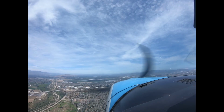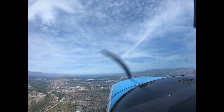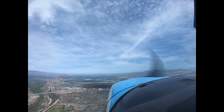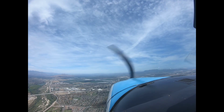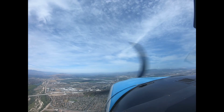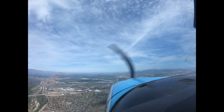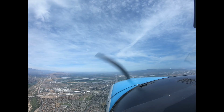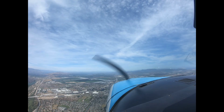Magoo Approach, good afternoon. Skylane 7379 Sierra, VFR request. Skylane 7379 Sierra, Magoo Approach, say request. 7379 Sierra is a Skylane, Cessna 182 Slant Golf, just off of Oxnard, 2300, climbing to 3500, requesting VFR flight following to Whiteman.